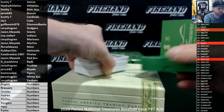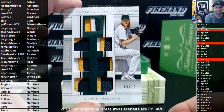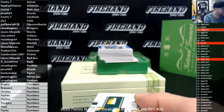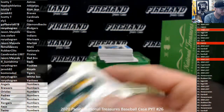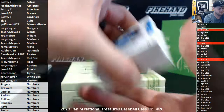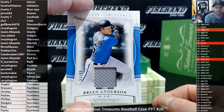Another 7 swatch patches. This one is numbered out of 10. AJ Puk for the Athletics. Going to Noah's Athletics, 9 of 10. Brian Anderson for the Marlins, 10.99. Jason Maeda.